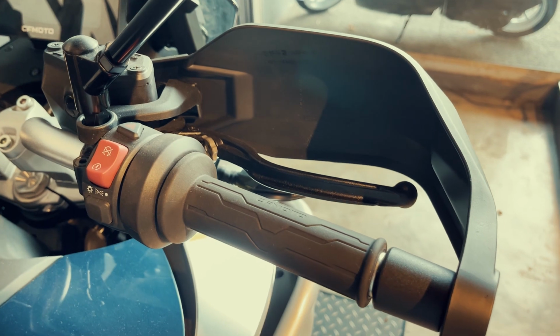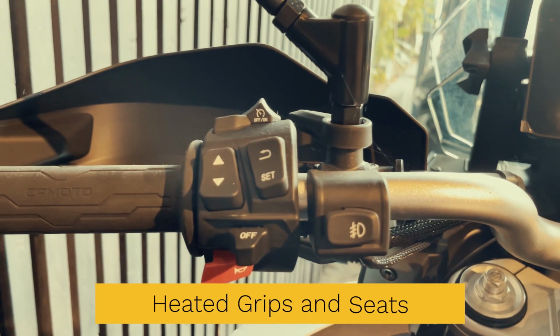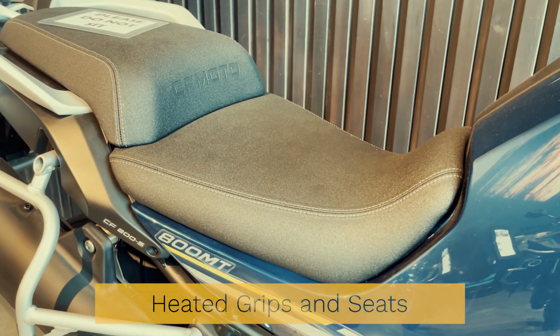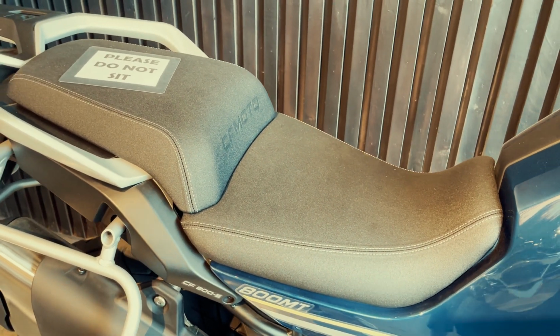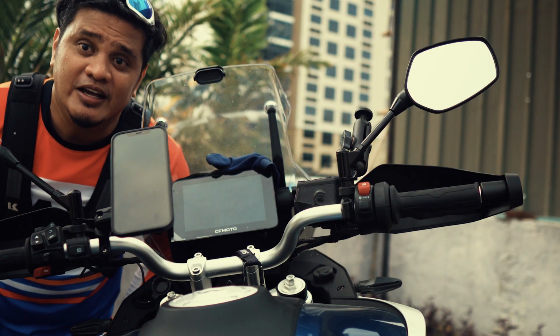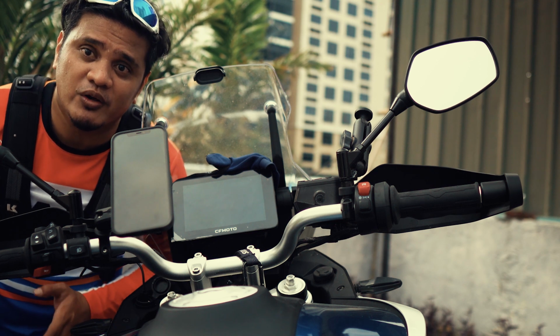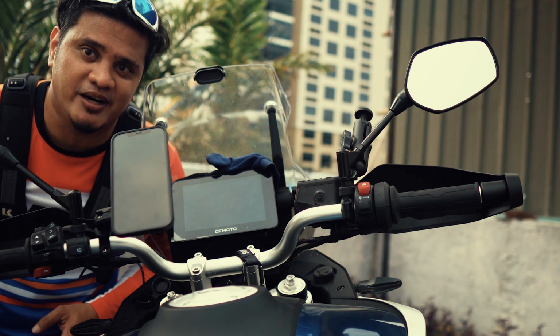Some features that I mentioned to you, which is really cool, is that this bike is equipped with heated grips and heated seats to keep your hands warm and your butt warm on a cold, rainy day ride, especially if you're going to Baguio or that part of Luzon. So really cool, and that's again something that you will only find on premium higher-end adventure motorcycles in the market today.